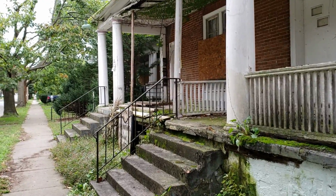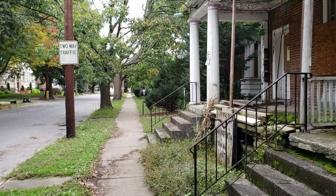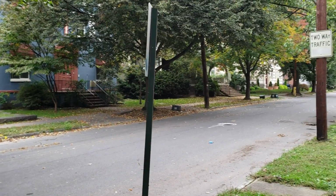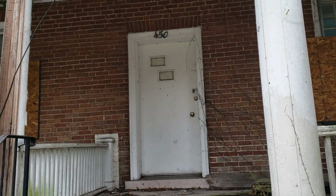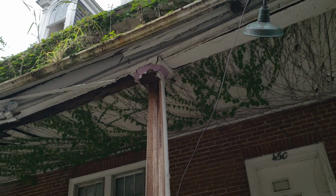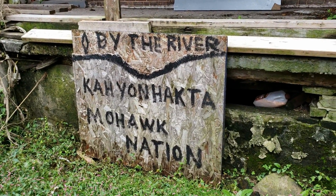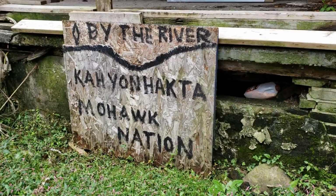So the funny thing is, like I mentioned, 4 or 5 buildings on this side of the street are condemned and abandoned. The ones across the street are active and livable, so I don't know what happened here. By the river, Kayan Haka Mohawk Nation. I don't know what that is.